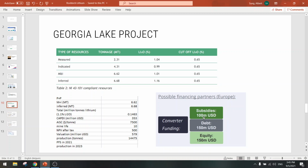So they will get probably 100 million in subsidies, then 150 million in project debt, and then 150 million in equity financing. So as you know, the market cap is at 240 million. So there will be quite a lot of dilution, okay? But there's also upside, of course, because we have an NPV currently at 500 million. So we have a 240 million market cap, and the NPV is higher at 500 million. My valuation metric based on production and costs is also around the 500 million, 580.